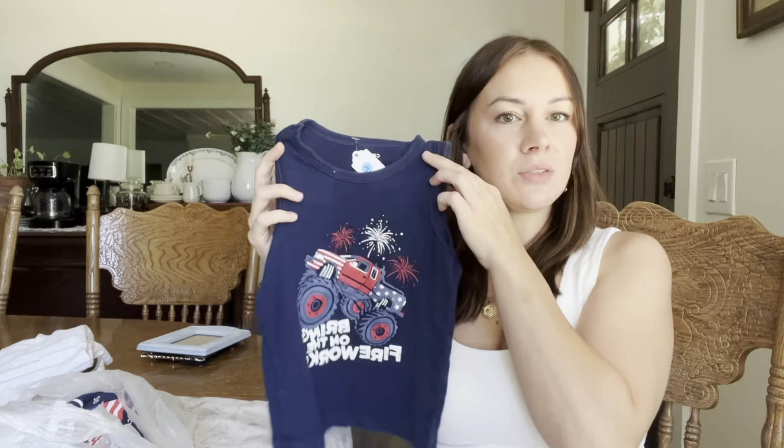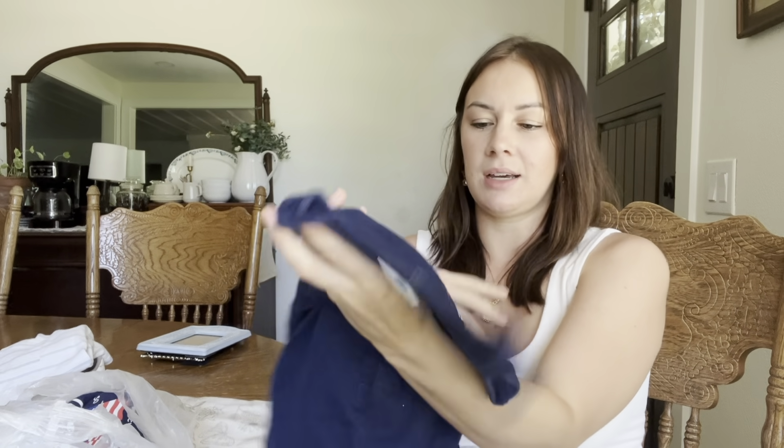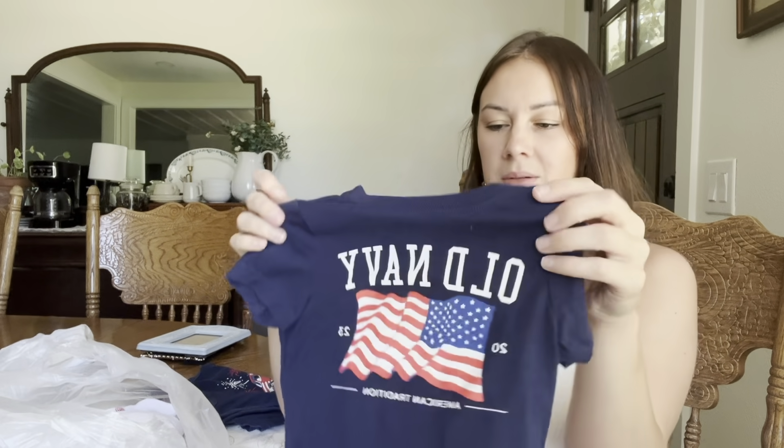Anyways, this is for Brigham. This is his little 4th of July shirt. It has the monster truck and the fireworks on it. I think that's so cute for him. And then, of course, I had to get one of the very basic Old Navy 4th of July ones.